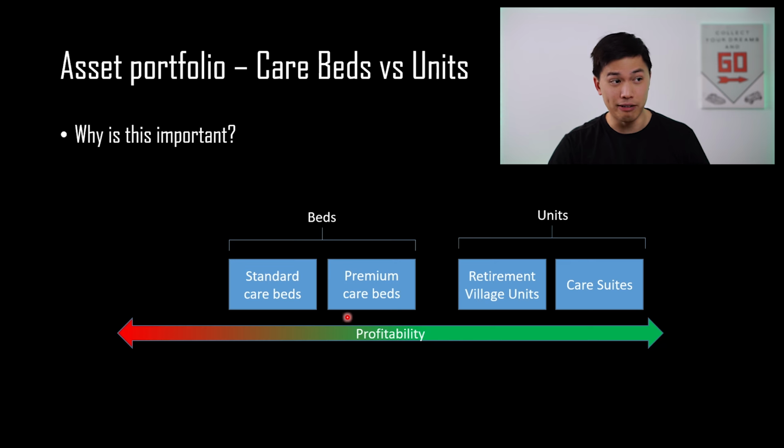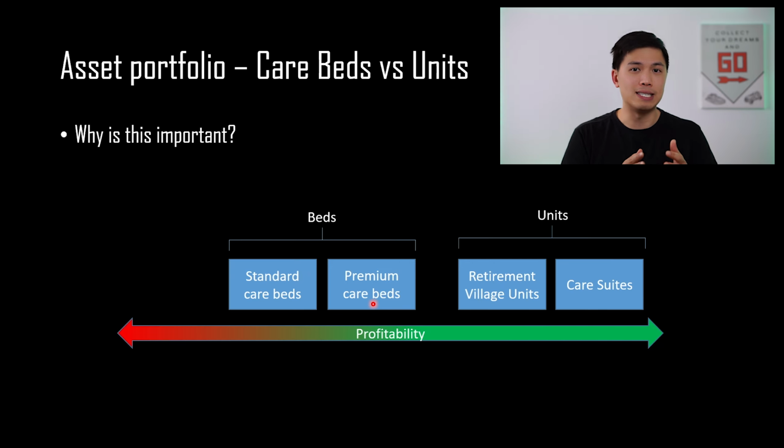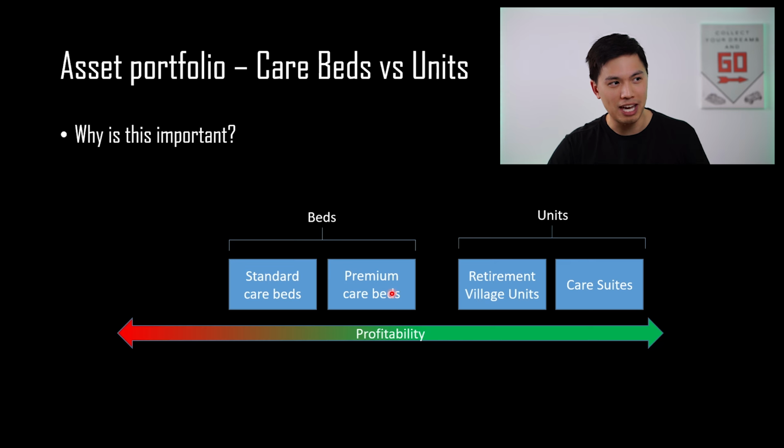Now the beds are less profitable because they don't have that ORA. You don't need an ORA to move into this. It's basically just the standard weekly fee by the DHB, or in some cases the premium care beds, where you pay an extra amount per week to get a better service or a better feature like a room with a view or catered lunch or something special, right? So you pay extra fees for services, and that's why premium care beds are slightly more profitable, but the beds tend to be lower profitability compared to the units over here.